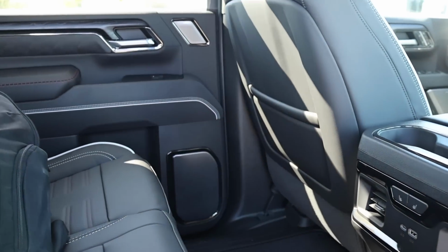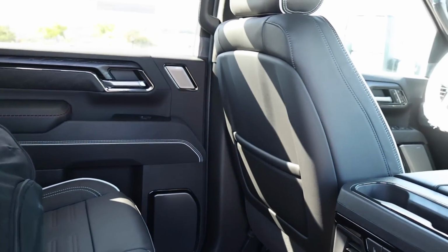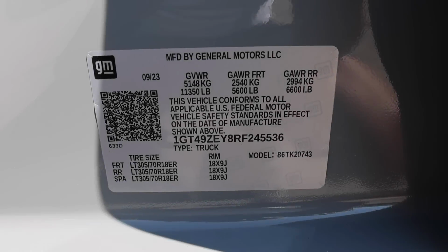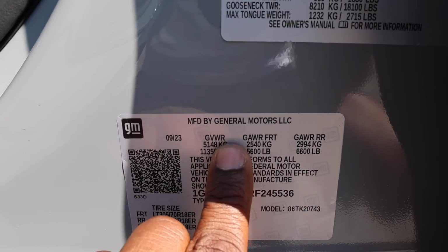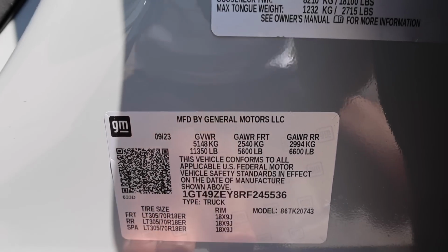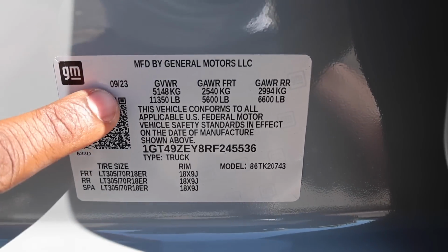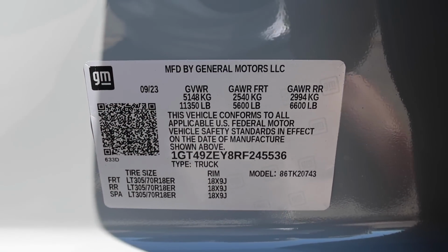Now let's go ahead and check out the payload, but hold on one second. They do wrap these in leather. The B pillars are in suede, but the C pillars are not. Now, as far as the numbers go, the gross axle weight rating up front is going to be 5,600 pounds. The rear is 6,600 pounds. And 11,350 is the gross vehicle weight rating.